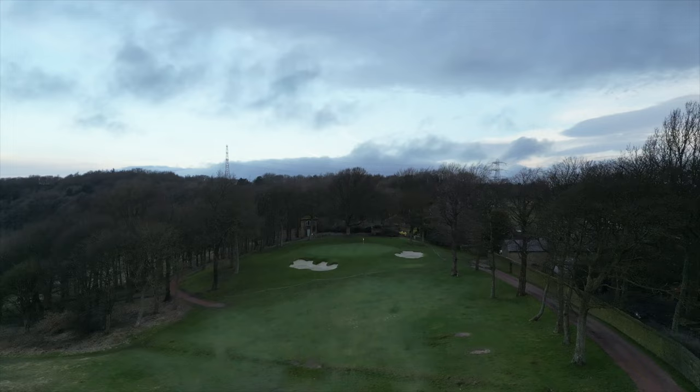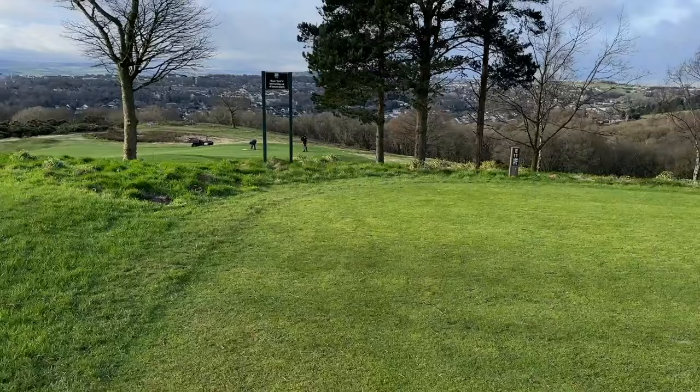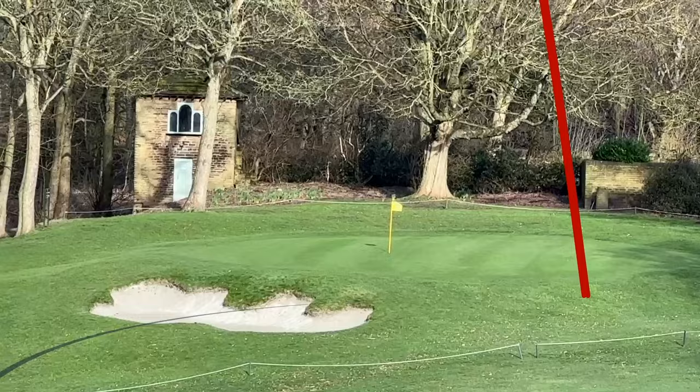So par threes for everybody, Chris. It seems that way. 7-iron is the club of choice. Amazing, he's got a leaf blower out down there. It's 40 mile an hour winds. Is it the club? No, I think you might need a 6. I'm thinking that. I am thinking that.